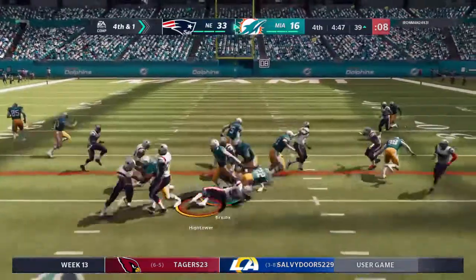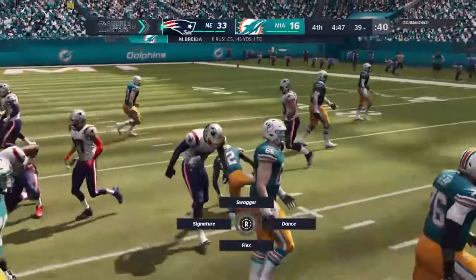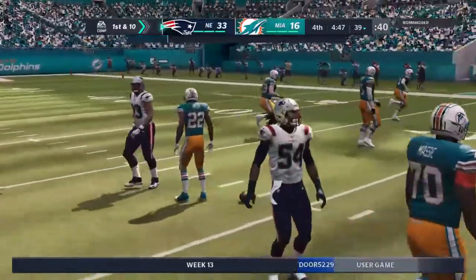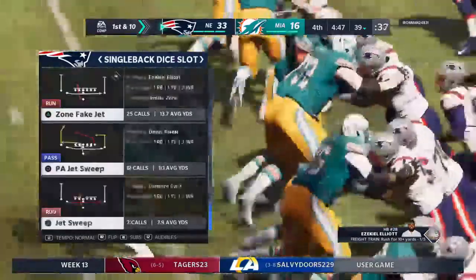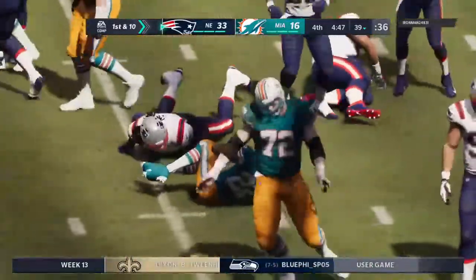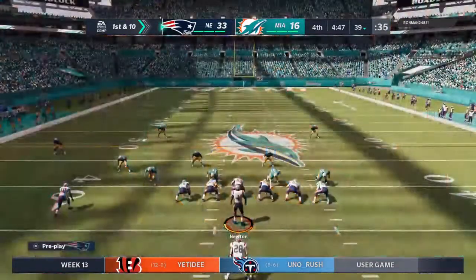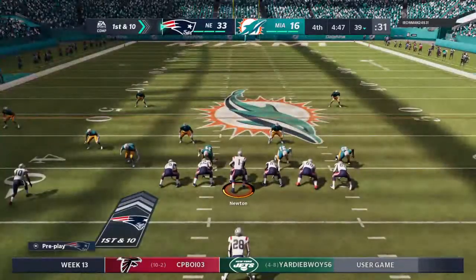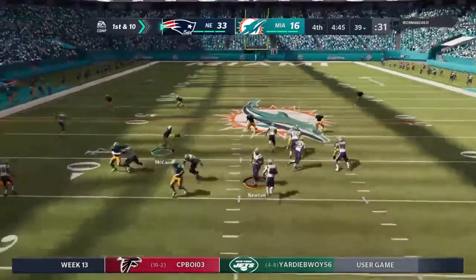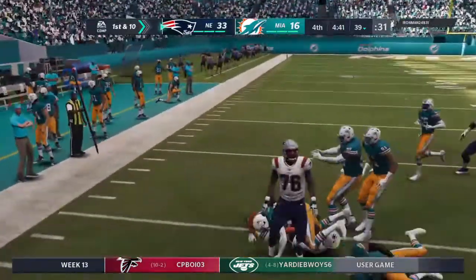They run forward with Breida, and he is not going anywhere. They stop it for no gain. He needed 2. He barely got back to the line of scrimmage. And the Patriots defense is going to take over on downs. The Pats at the line, ready to go. An opportunity for them to salt this game away after that 4th down stop we just witnessed as they hold a commanding 3-score lead in the 4th quarter.